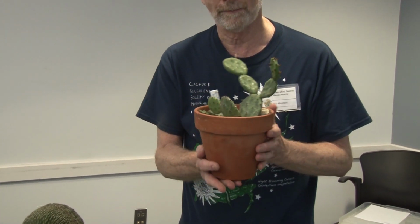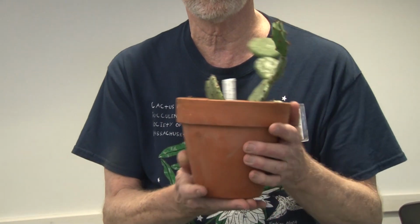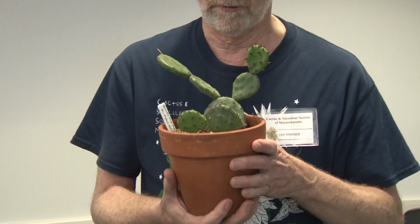I want to tell you a little bit about this plant and then I'll tell you a little bit about the club and the show. This plant is a native New England cactus. This grows wild in Massachusetts. It's an Opuntia cespitosa, and it's one of two that grow in this state.